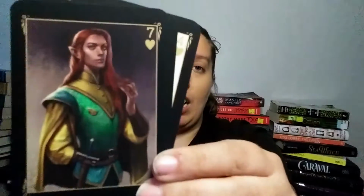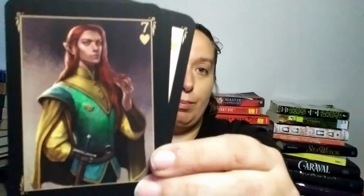Already a high elf. Then we have Nesta, unpopular opinion. I don't hate her. I actually really love her character. Is the Five of Hearts. Then we have Lucian is the Six of Hearts. And Tamlin is the Seven of Hearts. I guess maybe another unpopular opinion. Maybe not an unpopular opinion. He's terrible. I don't like him. I mean, it is what it is.